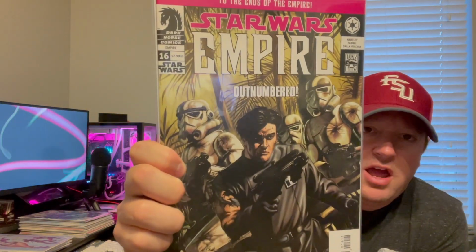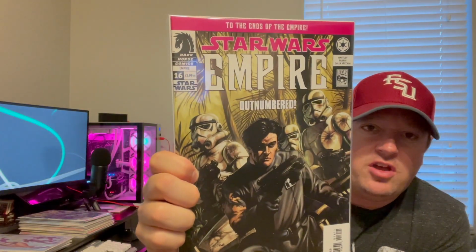If any of you have read those, let me know if Scumbag is good, if Eve is good. So we've got Star Wars, and this is Outnumbered, issue #16. This is basically a near mint copy, other than a small bend to the bottom right cover. We're going to see if we get this pressed. These Dark Horse Star Wars ones are worth picking up if you can, because a lot of them have heated up substantially.